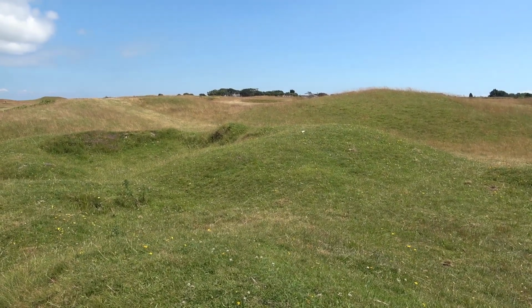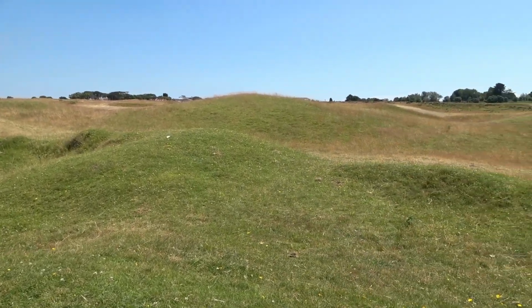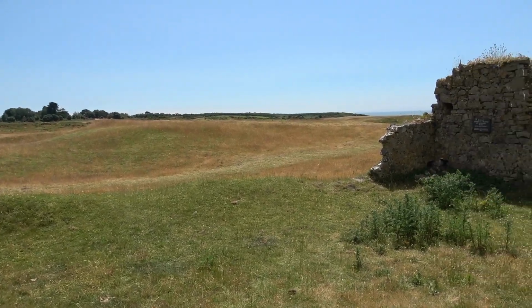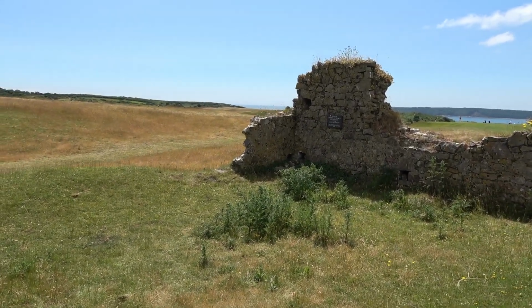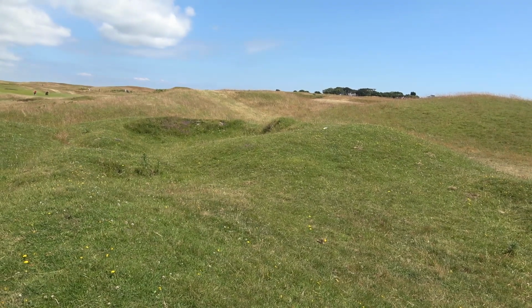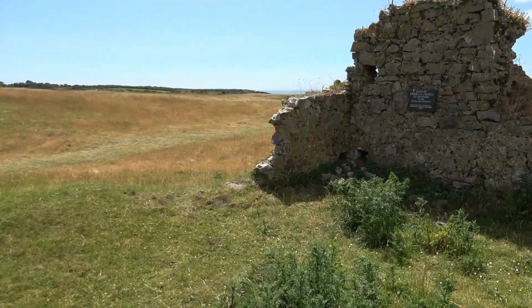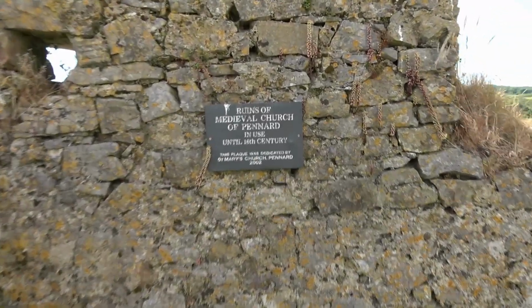Here we are now at the old ruins of St Mary's Church here at Pennard Golf Course. This has been there for many, many thousands of years. I'll link above this church down below in the video description, and also a video link to Father Nigel, who did the online service here for YouTube back in the COVID lockdown. That's just, look over there, what's left of it. And this is the plaque in question to prove its existence.